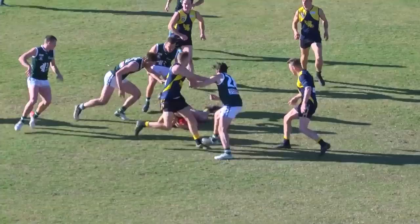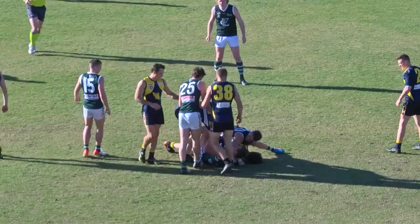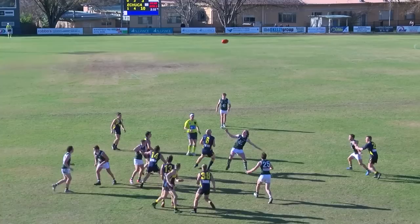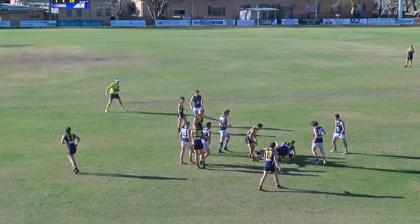Plenty of players throwing themselves in, including Noah Wheeler and Brett Marnie. Rossi Brown there. So umpire will throw it up. That's a bit better. That's a little bit higher. And again, a lot of players around the ball. It'll be tough to get it out of there.